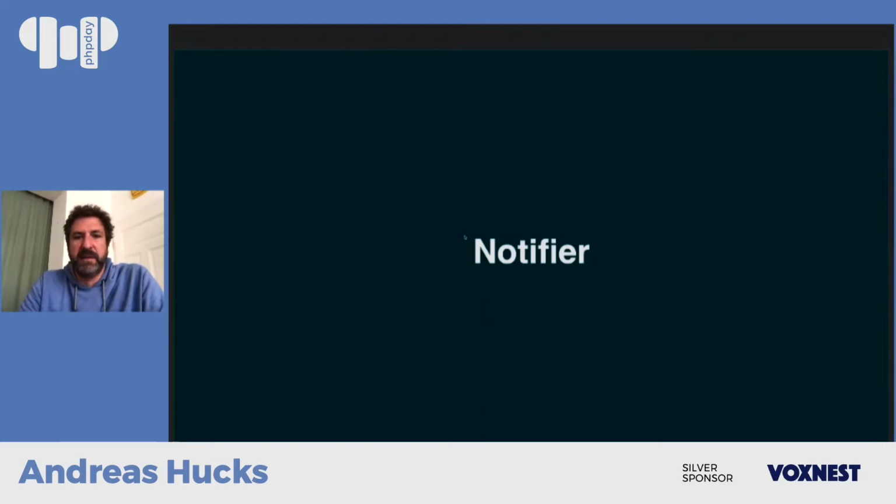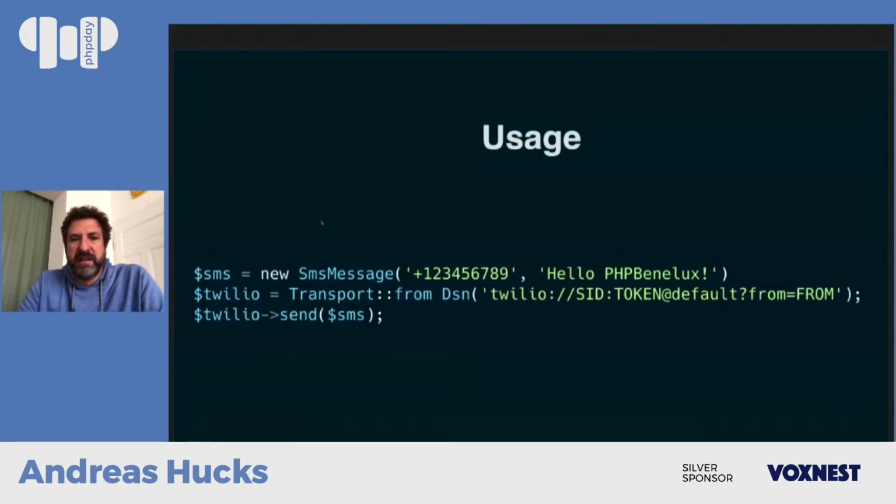One thing is the notifier, which some people have asked me what's the difference, or what the connection is to the mailer. Actually, the mailer is just one way of sending notifications here. And so the idea is sending system notifications to the user. So this is not about broadcasting stuff. It's about single transactional messages. And it's an abstraction to do this across several channels.